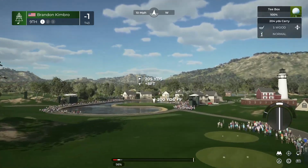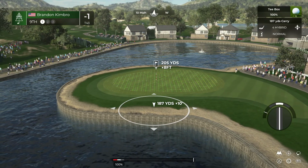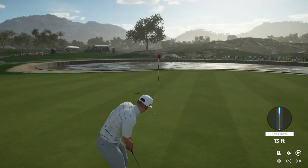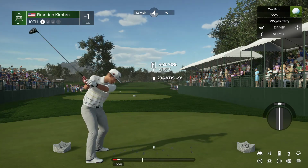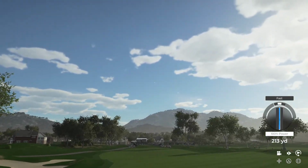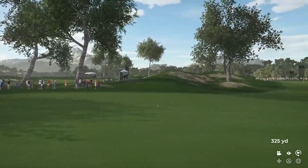Yes. Ooh, I always love these holes. There they are. A par three. There's the real players. Actually, how about we go with the hybrid slightly up, because I really wanted it to go like 190. I wanted it to go right on the edge and then start to have some break. Beautiful. Going with the hybrid. Slow, interesting.